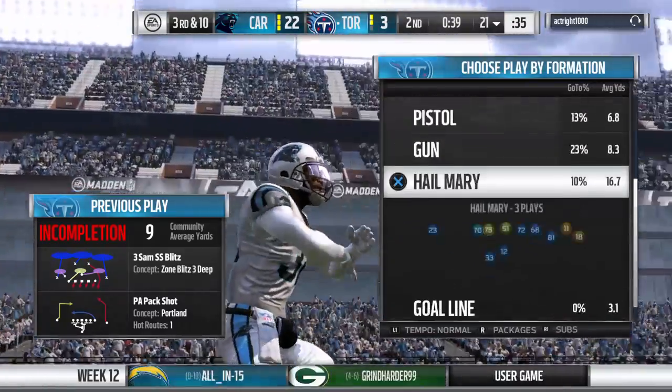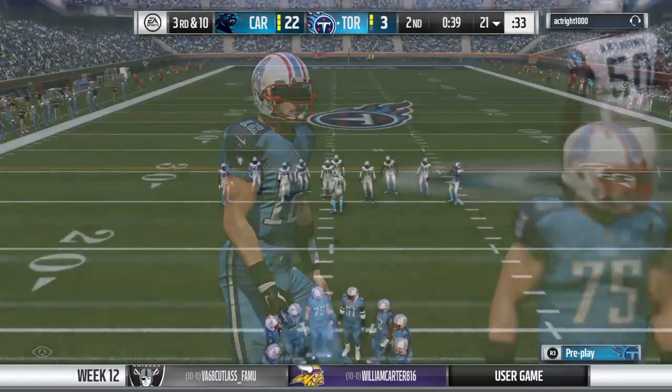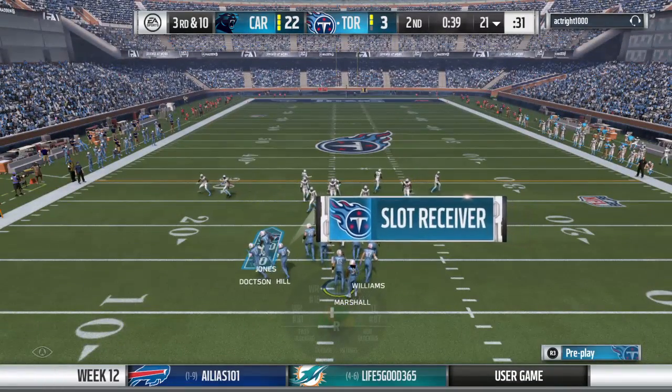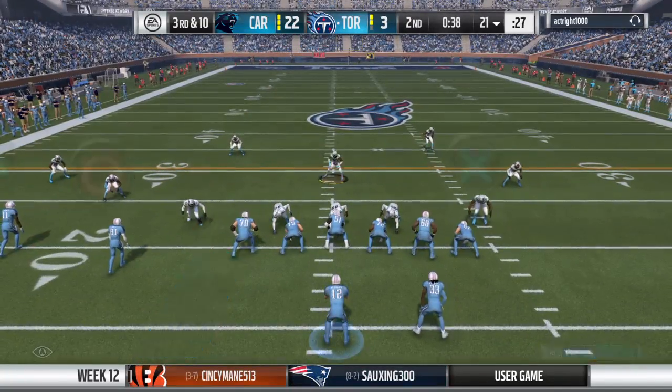I know exactly why he tried to throw the ball to Julio Jones there. He's never considered covered. He's either too fast or too strong. You always try and get it to him, especially on those deep passes. All right, here we go.